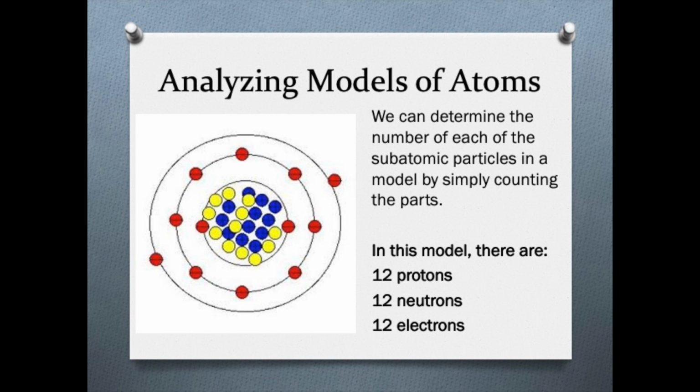So when we look at models of atoms, we have to be a little more careful. The periodic table is just an average. It's pretty set. It's easier to just know. With the model, you have to actually look and count the parts individually. So for this one, we can determine the number of each of the subatomic particles in a model by simply counting the parts. In this model, there are 12 protons, 12 neutrons, and 12 electrons.